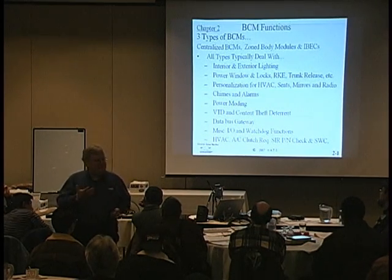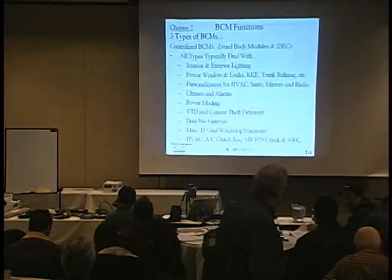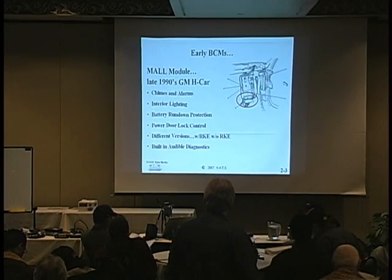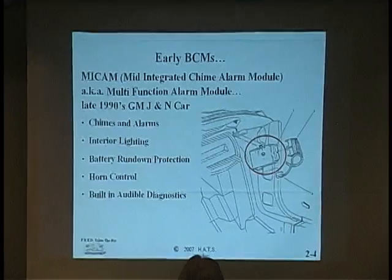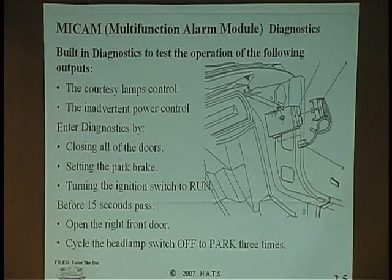Okay, so you've got the three kinds of BCMs: centralized, zoned, and built into the fuse panel. All right. Mall modules were early BCMs for battery rundown protection only. Audible alarms and chimes. MyCams, same thing. You could short two wires on the DLC. Back then it was called an ALDL on some of those cars. The J and N cars were the Sunfires and the Grand Ams and so forth. You could short the wires and the dome light would flash diagnostics. And I think I actually got that procedure in the book for you.